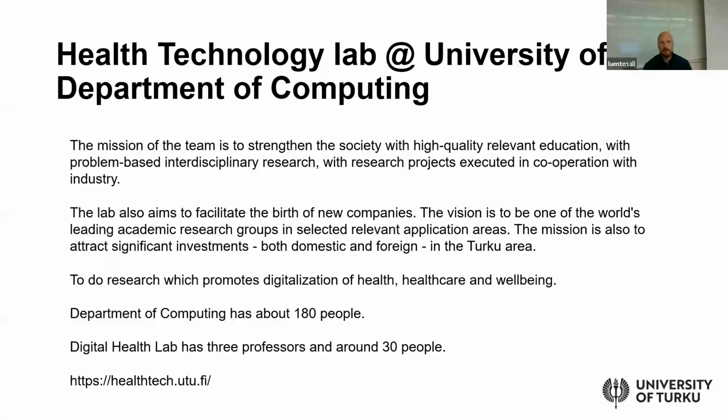So just a few words about our health technology lab. Basically what we work with is digital novel health tech solutions and simply promoting digital health and well-being. So we have fairly broad topics in our lab and in our department. All in all, the department is one of the biggest ones in the University of Turku, close to 200 people, and our lab has around 30 people, and we have 3 professors, one full professor and 2 assistant professors. And there's also a link to our website for more information.